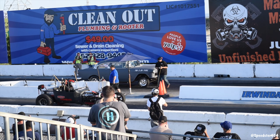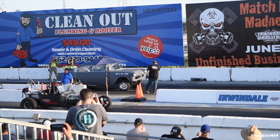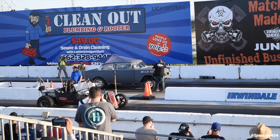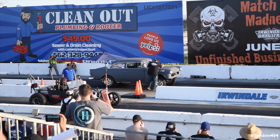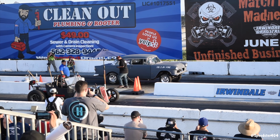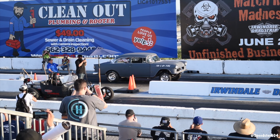He's had some problems doing his burnout. The car got out of shape. He's not getting the traction he needs. The twin turbocharged Chevrolet powered T-Bucket. He's got some issues, he said, with the torque converter. He's hoping to get to the finish line first. It's going to be a heads-up match race, deep stage, oh, way too deep.